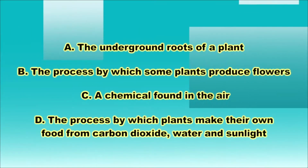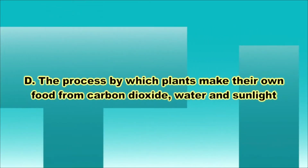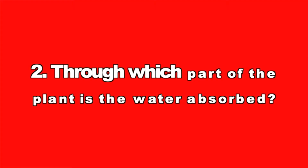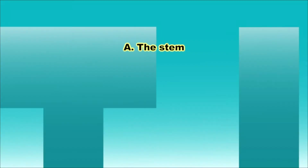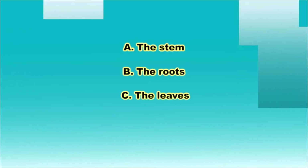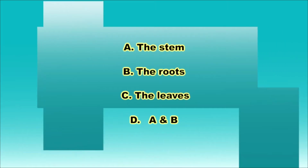The correct answer is D. Photosynthesis is the process by which plants make their own food from carbon dioxide, water, and sunlight. Question 2. Through which part of the plant is water absorbed? Is it A, the stem, B, the roots, C, the leaves, D, A and B? The answer is B. The roots are the part of the plant by which water is absorbed.